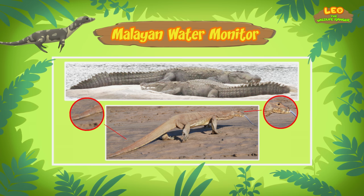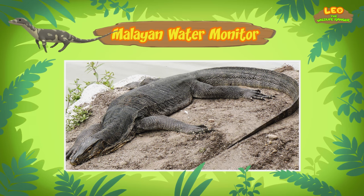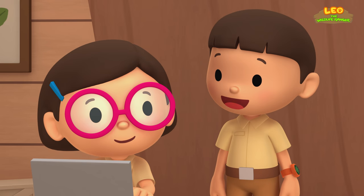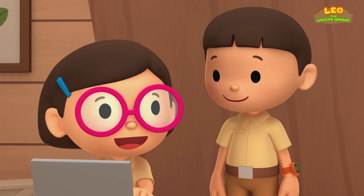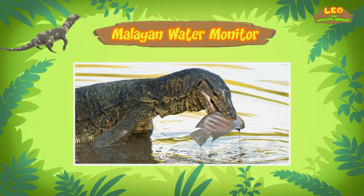Water monitors have a shorter snout and a longer, thinner tail as compared to crocodiles. But like crocodiles, water monitors are often found near water and are excellent swimmers. This is because the long, powerful tails of water monitors are used to propel them through the water. Wow! Maybe I should learn how to improve my swimming from a water monitor. Don't get too close, though. Water monitors will defend themselves if they feel threatened.